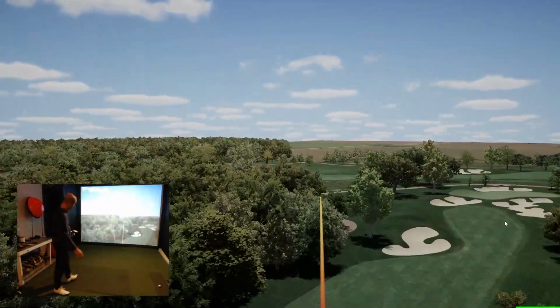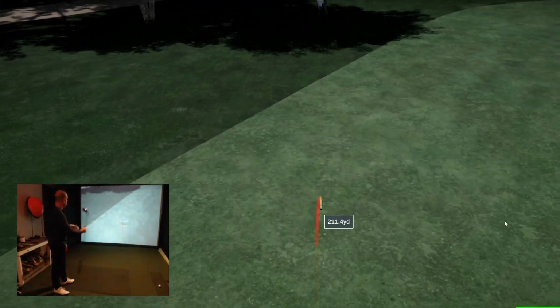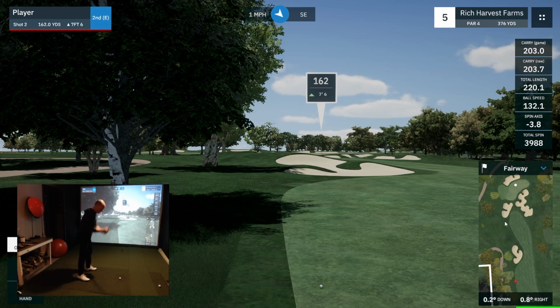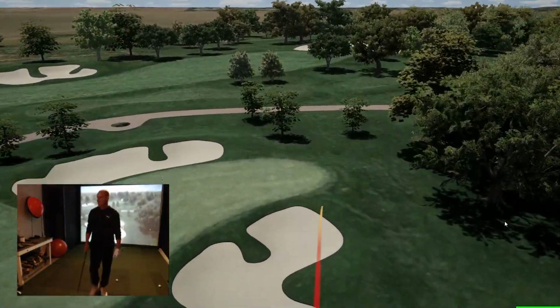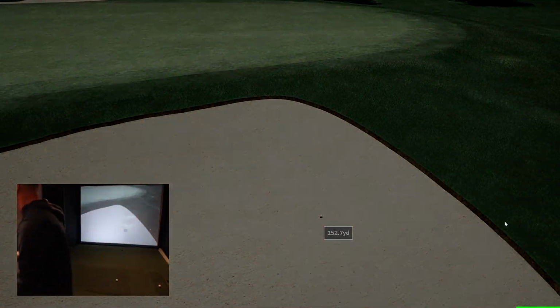Again with the driver. This one I kind of pulled a little bit. Don't think I got all of it, obviously, so that's okay. It's on the fairway. Got probably an 8-iron to the green. No, I'm pretty sure I set up to draw this to get a little more yardage out of it, and I just didn't get over it. Didn't turn the club. So we've got a sand shot instead.